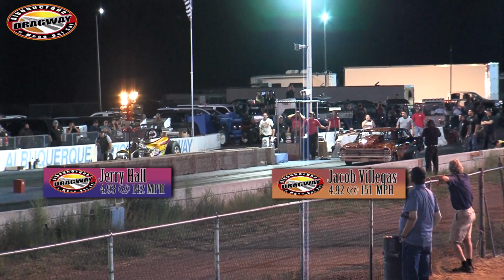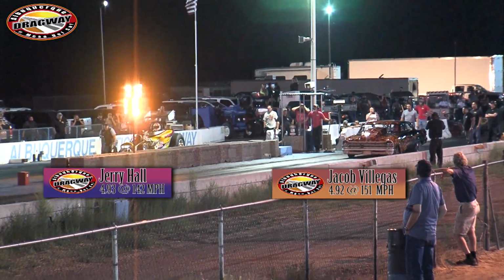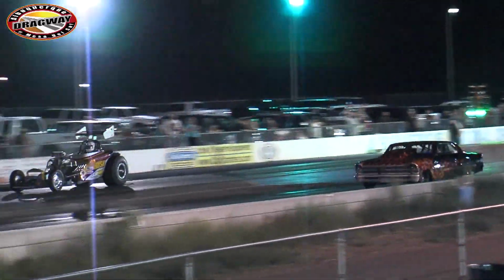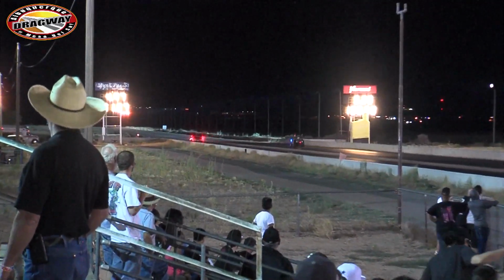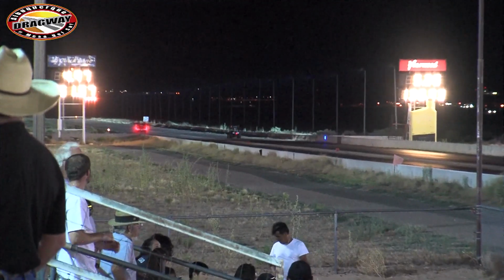The next matchup was Jacob Villegas and Jerry Hall. Not quite as close, but finally a victory for the Rods, with Jacob really seeming like he's got that car hooked up for this weekend, with a 4.97 in the Quick Lane at 151.57.